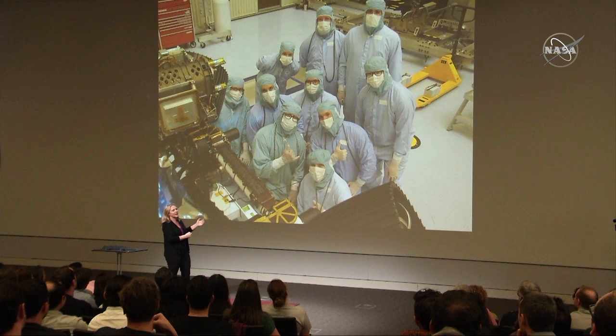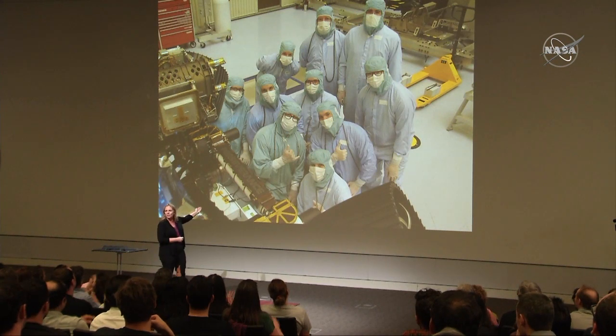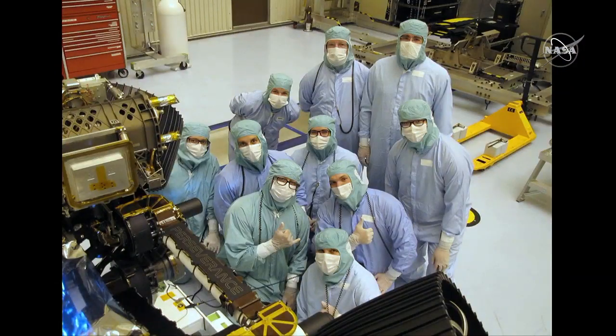Great job, team. And now we have a special surprise. We weren't sure we were going to be able to do this today, but because of the hard work of our team members, our JPL team members in Florida, we have a picture we'd like to share with you. Not only has the rover name been selected, but it has been placed on the Flight Rover robotic arm. Woo-hoo!